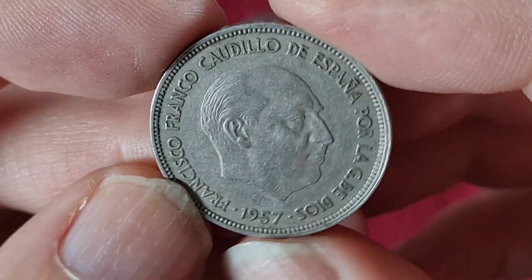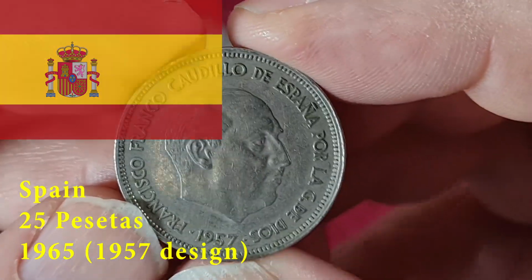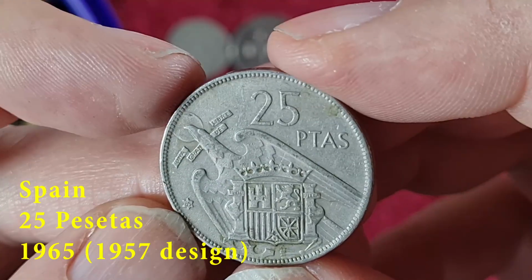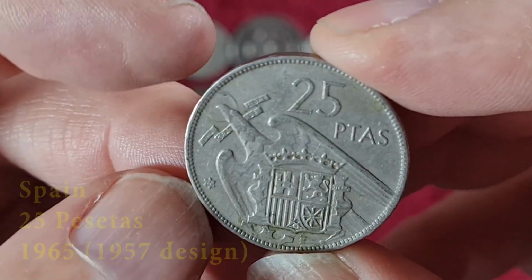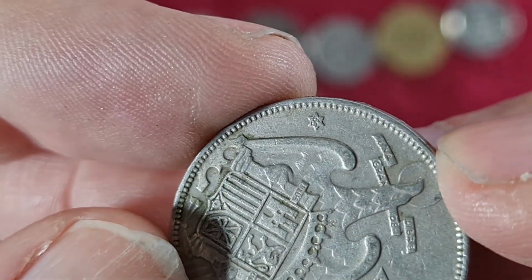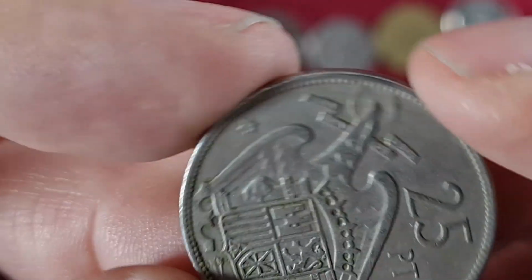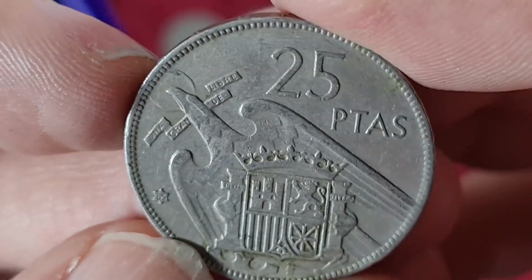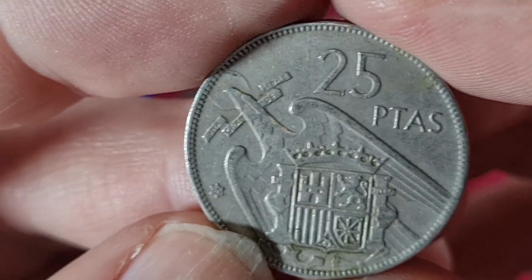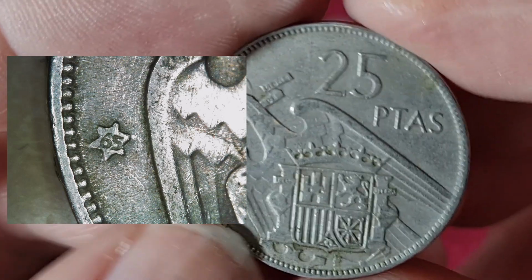Franco, so that's Spain, 1957, so that's 1957 design. Got ourselves 25 pesetas, and the year of issue is actually in that star. Can't quite make it out. I'll put that under my little magnifying glass at some point during editing, and I'll put a snapshot or something up off to the side there so you can see the actual year.